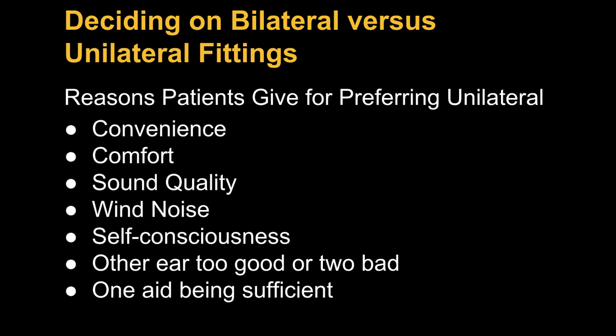So not really having to deal with changing the batteries and cleaning for 2 hearing aids, only having to deal with 1. Comfort, well, only physically having to feel a hearing aid in 1 ear. Sound quality. Wind noise, well, of course, if you have 1 hearing aid versus 2, there'll be less wind noise. There are fewer microphones for that wind to blow on.